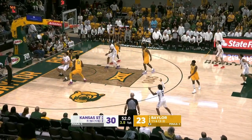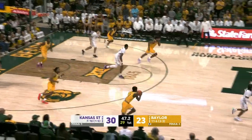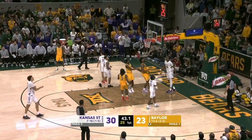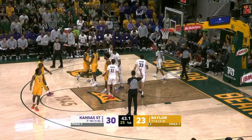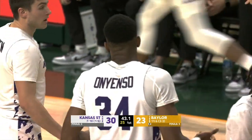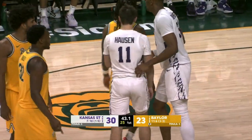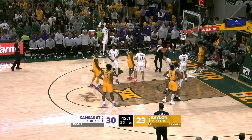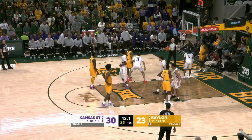And good D there by O'Meara, but an offensive rebound. Hawkins, his putback no good. And here goes Edgecombe trying to push the pace. He'll find O'Meara off 2 feet, but a foul called first on the floor. So Brendan Hawson called for his first personal. That was a pretty smart foul. Takes away the transition bucket, gives them a chance to play half-court defense.